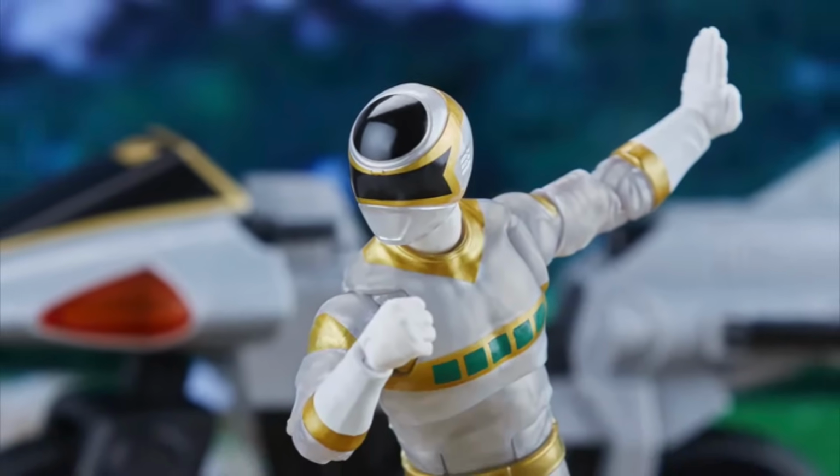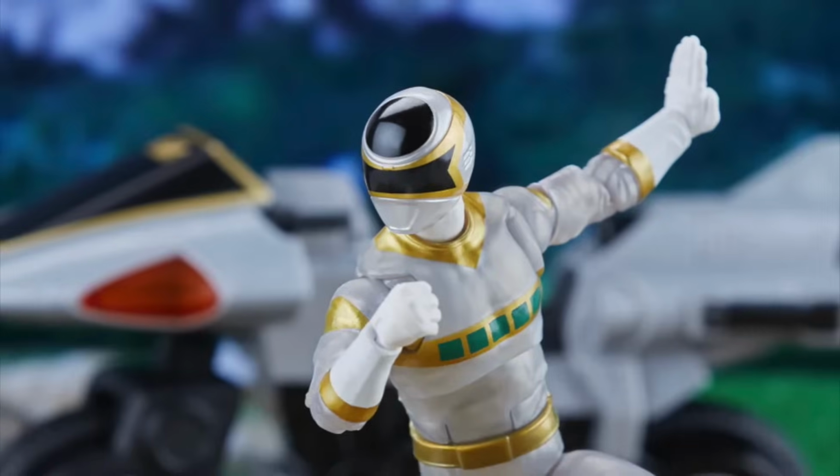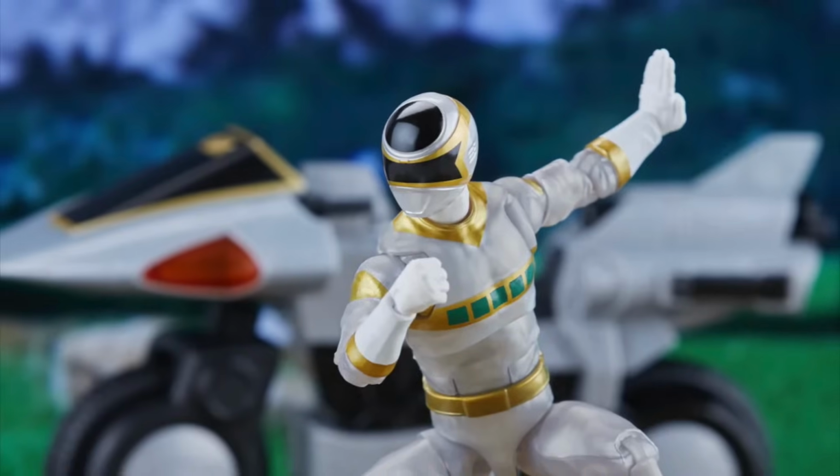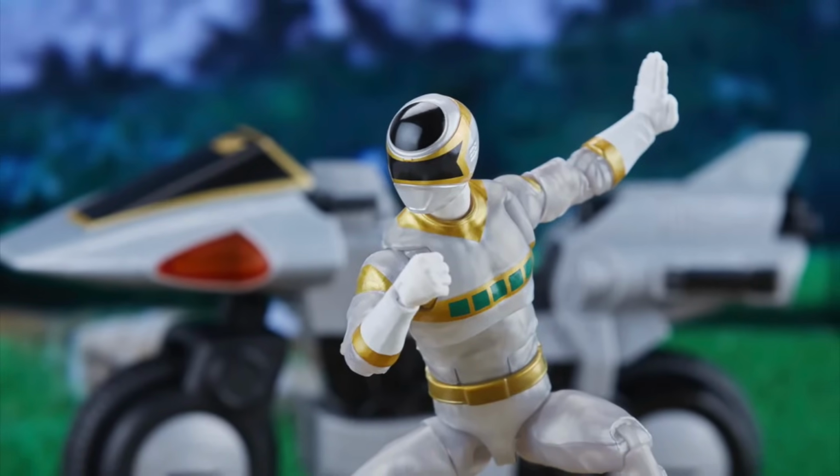But due to the fact that there is an In Space Silver in the past, it's a little less exciting, and the Silver Cycle just doesn't really do much. It can't turn into the Galaxy Glider or anything like that. It just kind of sits there. It's just not the most exciting release, especially if you have the previous version.